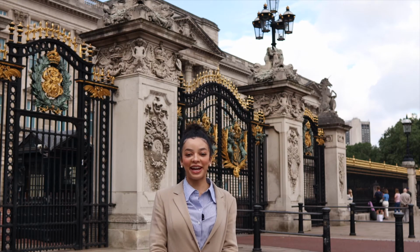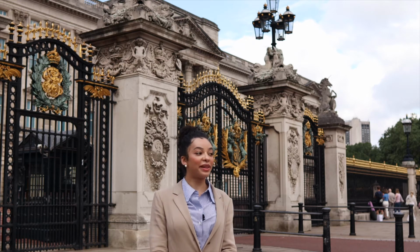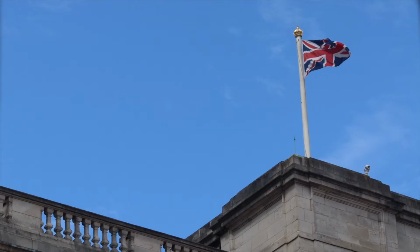To the longest reigning monarch in British history. This is the home, Buckingham Palace, of Queen Elizabeth II. Now, when you look at the building, when the flag is raised, that means that the Queen is in residence, and you can see by the flag today that she is now in residence.